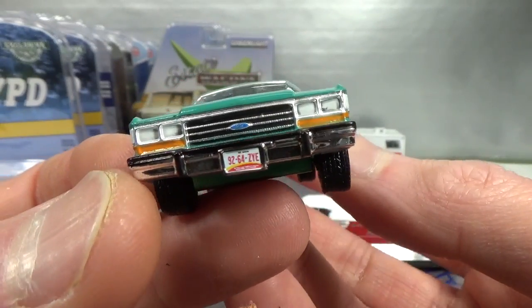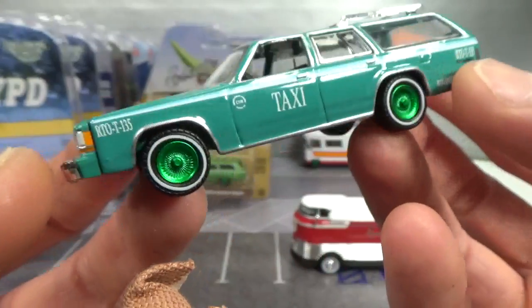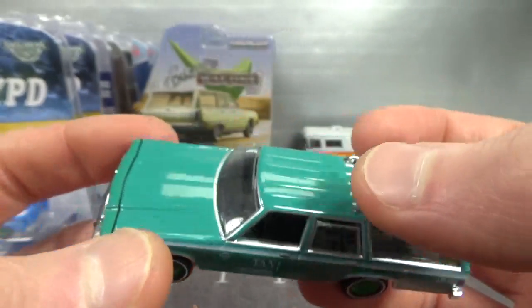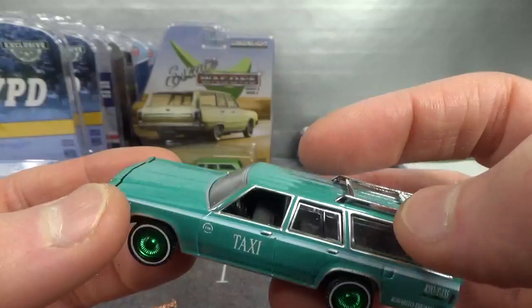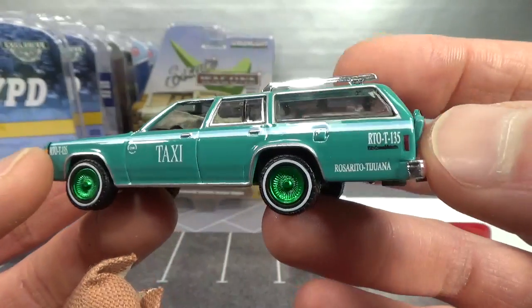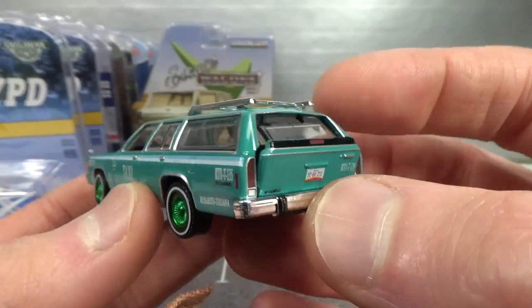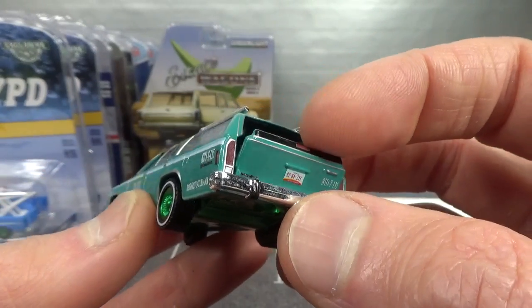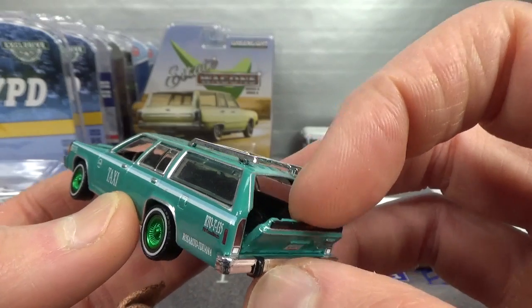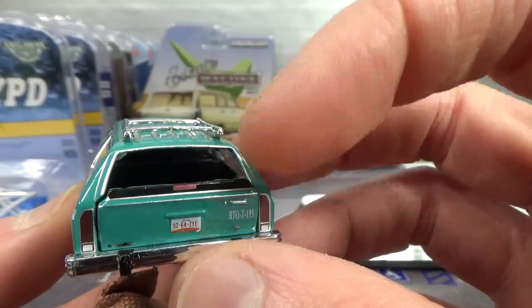So no lensed headlights, just painted. I've got two other Mexican taxis. They never have the taxi sign on top, just the taxi on the side. And different colors on them, of course, from different cities. Will this go down? It doesn't seem to. It wants to go down, so we'll just leave it.